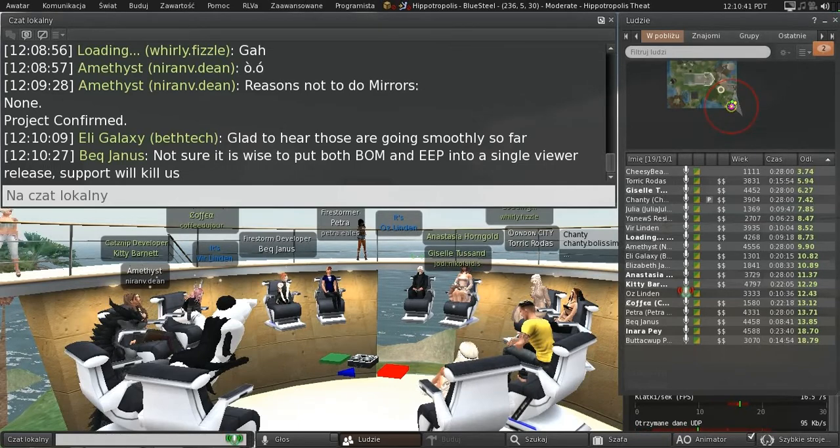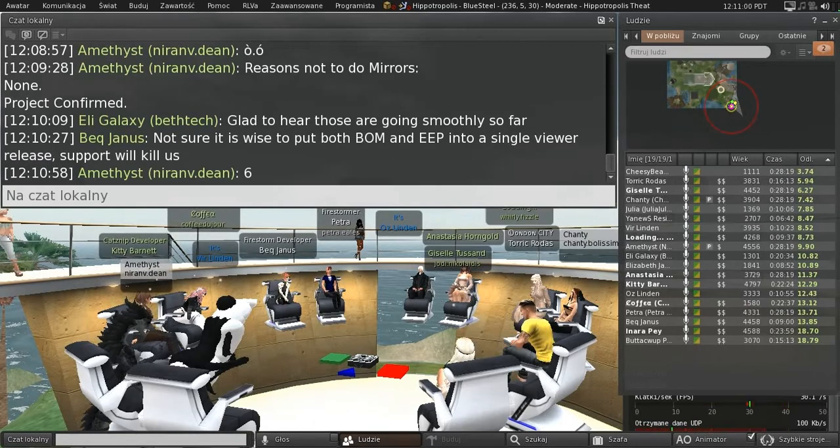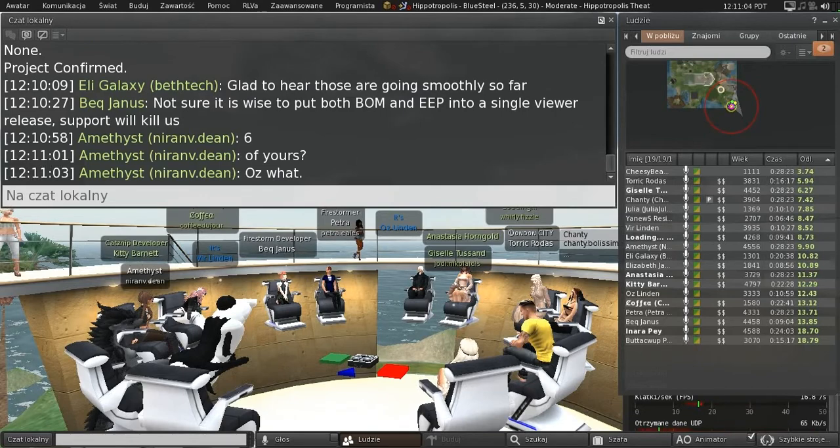Well, I can understand the perspective of support on that, Beck. On the other hand, if you're going to do one release for every six or eight of ours, that's going to happen to you from time to time. I just mean that we do much more frequent releases than Firestorm does.